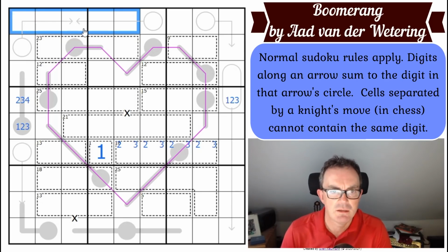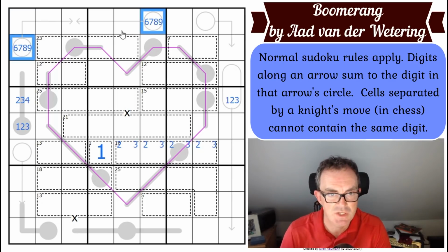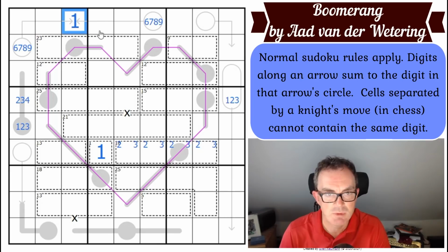Because normally, this cell is interesting to me, because normally when you have a 3-cell arrow where you can't repeat a digit, the thing I would do would be to write in 6, 7, 8, 9 into the circles, because obviously the minimum we could put into any one of these arrows would be a 1, 2, 3 triple, which gives us a 6 total as a minimum. But here, this cell is doing double duty.